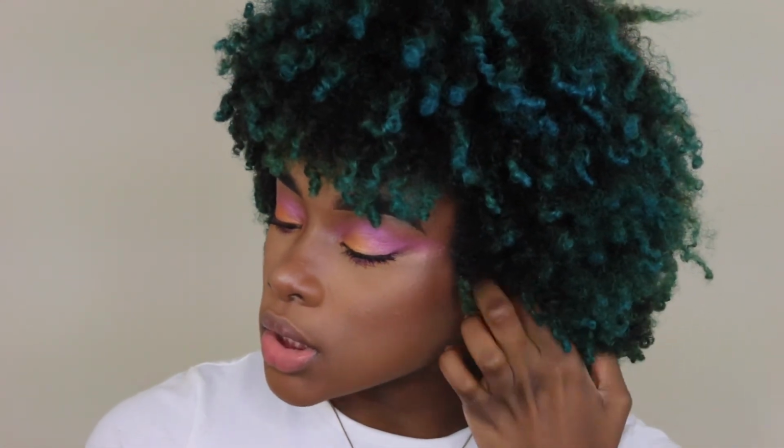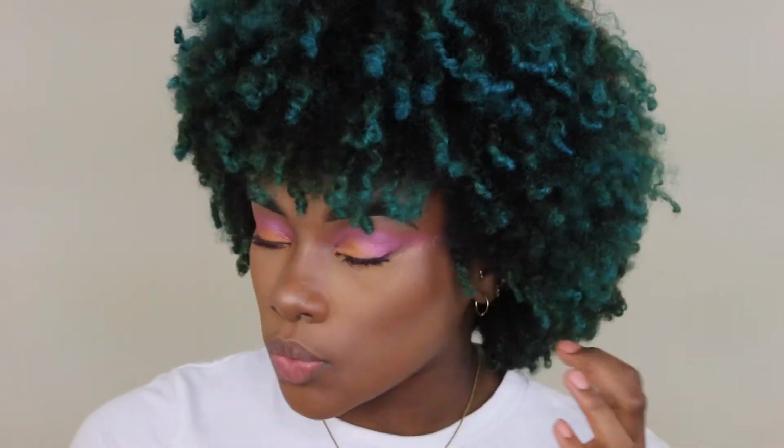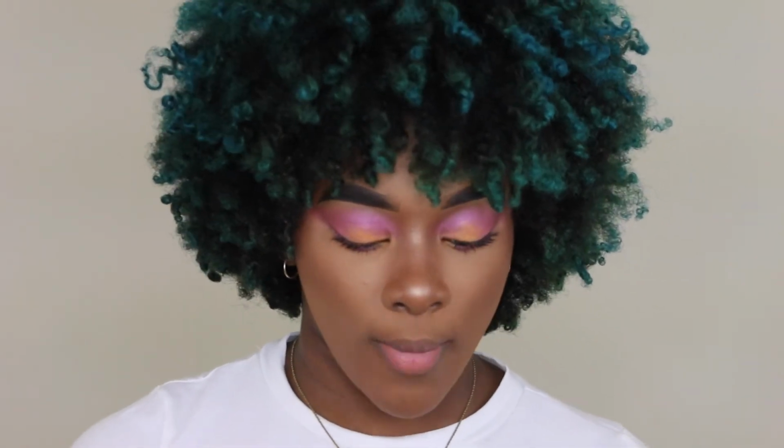So now we're gonna do blush. I don't know which one I want to use because I really like these. So first, what I'm gonna do is just try the Mimosa Sunrise and see how that works on my complexion because I'm a little unsure.